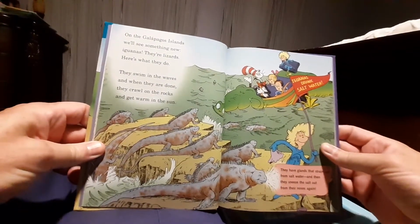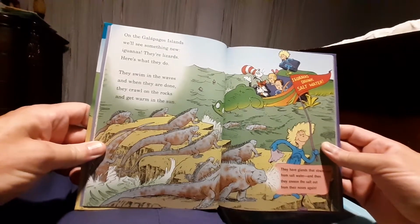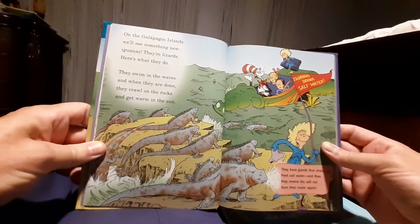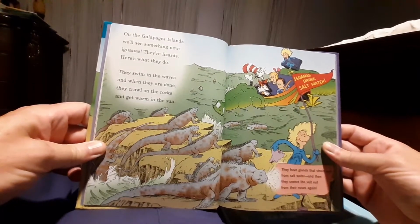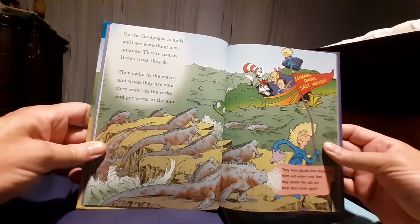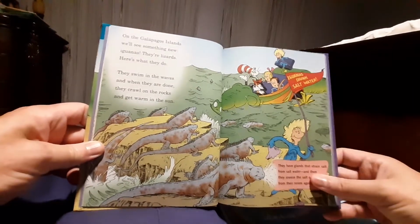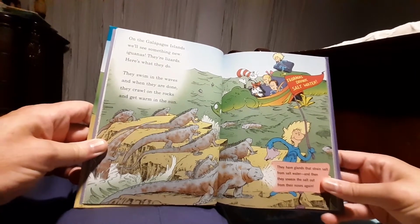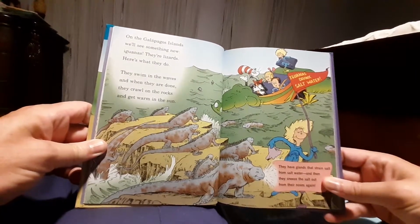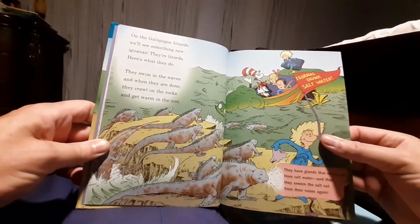On the Galapagos Islands, we see something new. Iguanas, they're lizards. Here's what they do. They swim in the waves, and when they are done, they crawl on the rocks and get warm in the sun. They have glands that strain salt from the salt water, and then they sneeze the salt out from their noses again. Sneezing salt out of their nose?